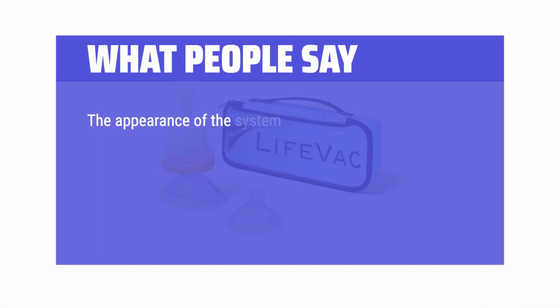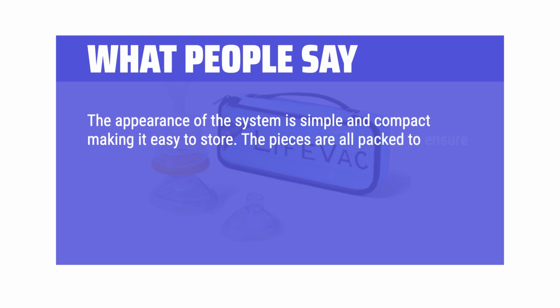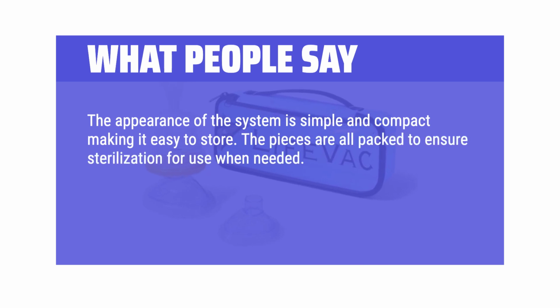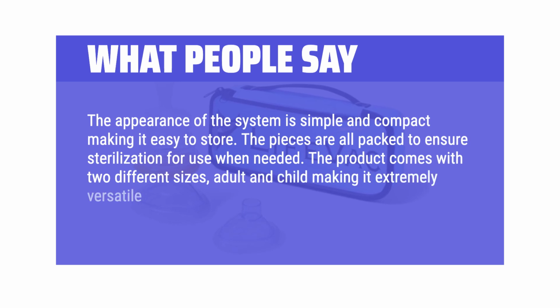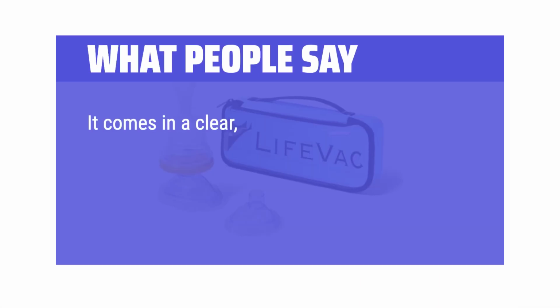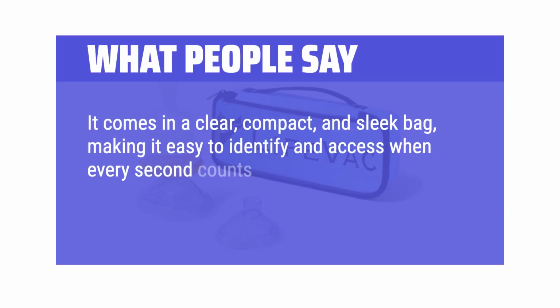What people say. The appearance of the system is simple and compact, making it easy to store. The pieces are all packed to ensure sterilization for use when needed. The product comes with 2 different sizes, adult and child, making it extremely versatile. The seal is extremely strong and provides excellent suction. It comes in a clear, compact, and sleek bag, making it easy to identify and access when every second counts.